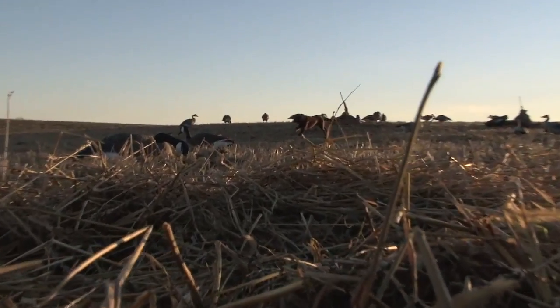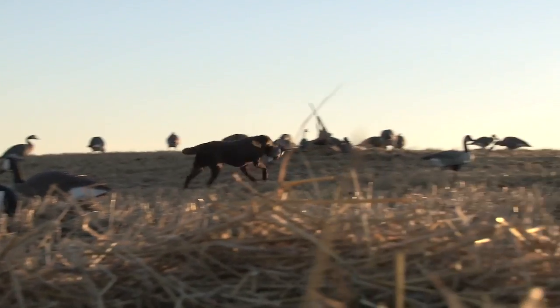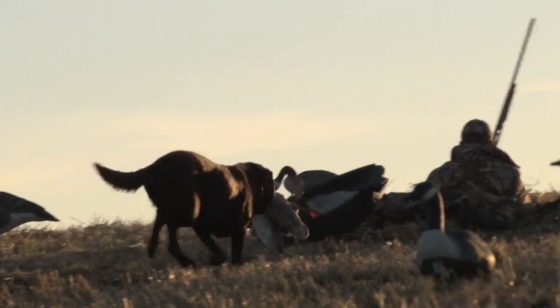Even with all the effort, we still had birds flaring and not finishing like we wanted. But the main flight had not started yet, so we still had high hopes.